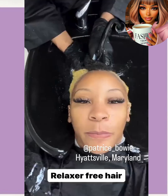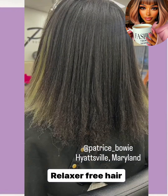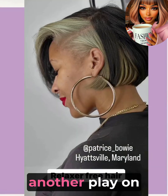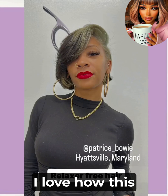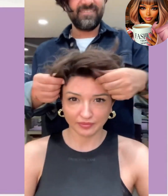So next up we have a color change. Oh, so this is another play on that contrasting hair color trend. So cute. I love how this color looks with the red lip too. And then we move into another color transformation.